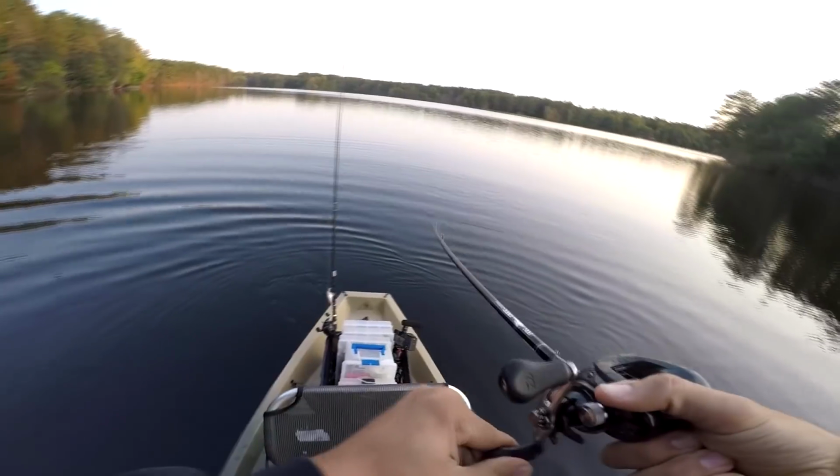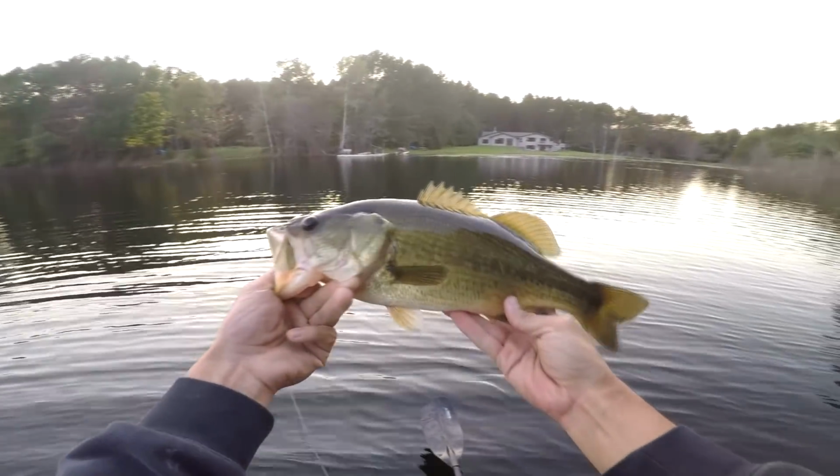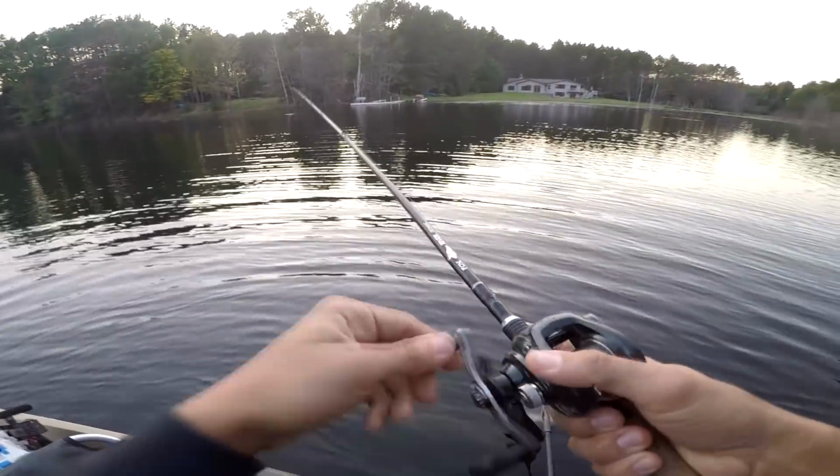There's one. On the whopper plopper. Barely hooked. There we go. There's my first bass on artificial. That is on the whopper plopper. Not a very big bass for the size of the whopper plopper I was using, but he was very, very hungry. Came up and smoked it. Get a release on him right away. All right, that's awesome. Who doesn't like a good old topwater bite? See if we can get another one, but a little bit bigger this time.